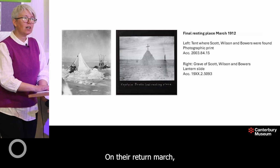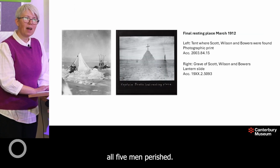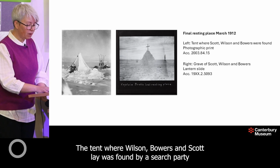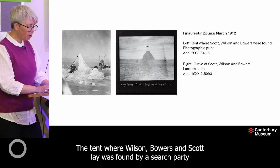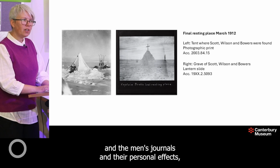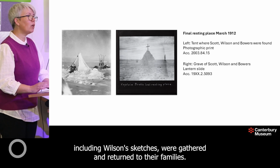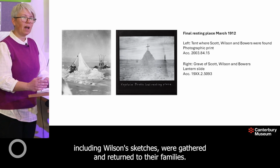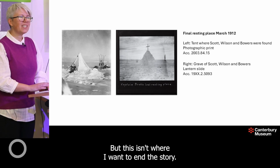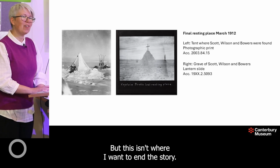On their return march, all 5 men perished. The tent where Wilson, Bowers and Scott lay was found by a search party the following summer, and the men's journals and their personal effects, including Wilson's sketches, were gathered and returned to their families. But this isn't where I want to end the story.